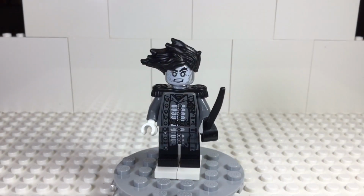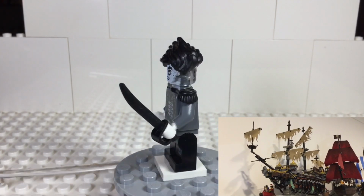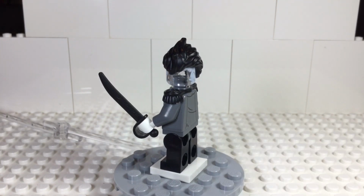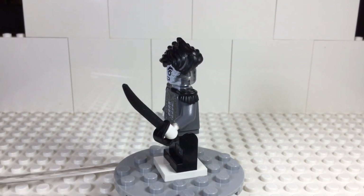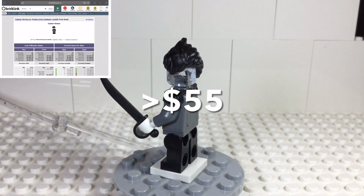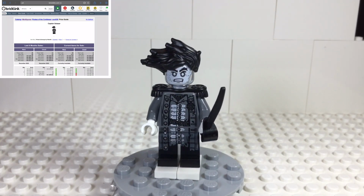In the 9th spot is Captain Salazar. He's the captain from The Silent Mary, a collector set that came out in 2017, almost 6 years ago now, and that set almost tripled in value since it came out. This minifig's value is over $55, with expected growth all the way up to $95 based on current listings.